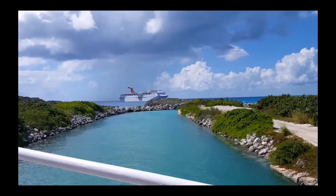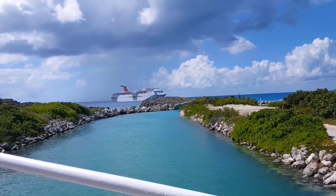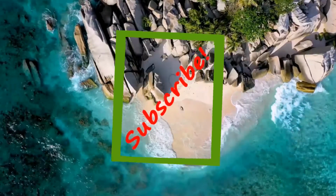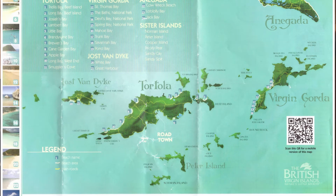There it is, Tortola. Anyhow, it's a British Virgin Islands port, and Tortola translates from Spanish into turtle dove, for those of you like myself that didn't pay attention in Spanish class and kind of struggle a bit.